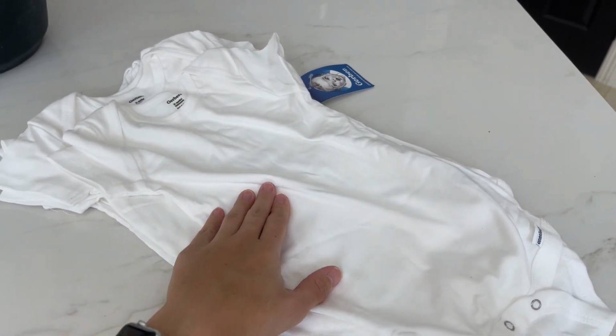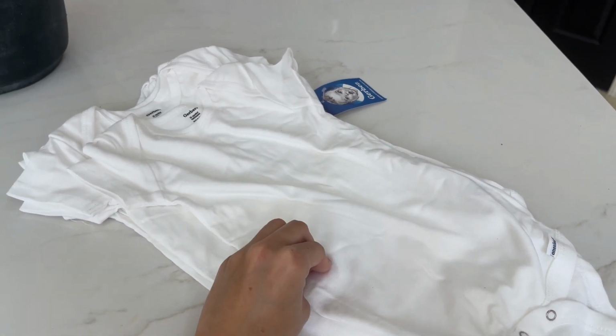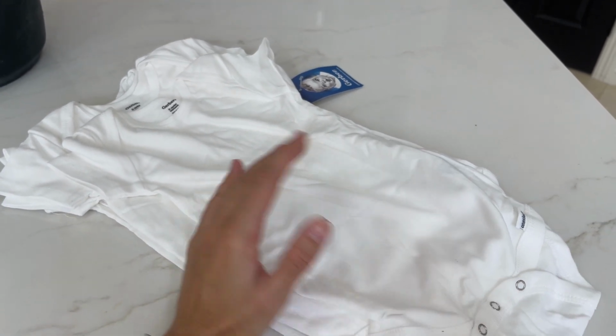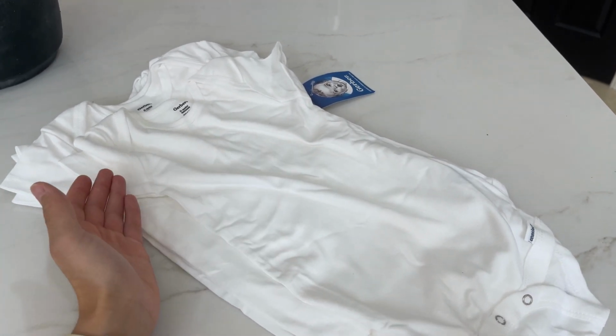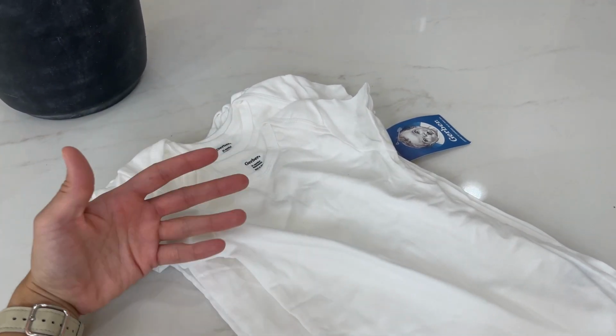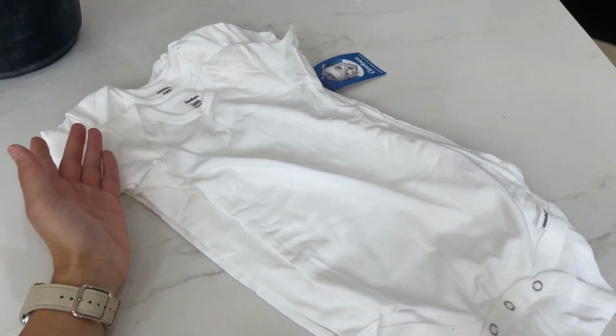This right here is the only brand of onesies that I use on my baby. My baby is going to be 2 years old really soon. And yeah, we've had so many of these. So I just got these because she is getting too big for the ones that she has right now, and so I had to get new ones.